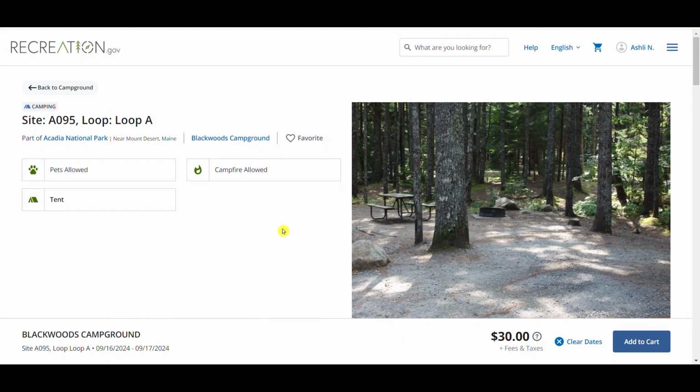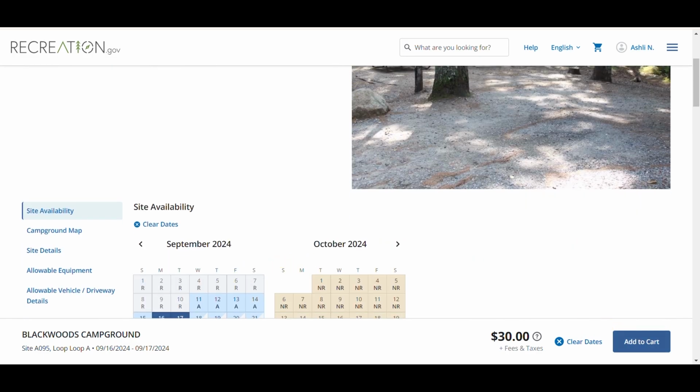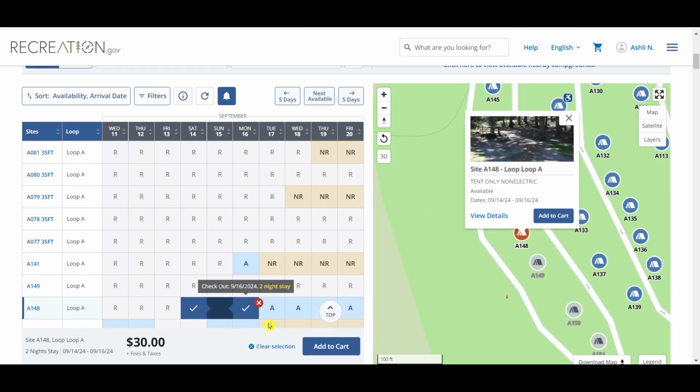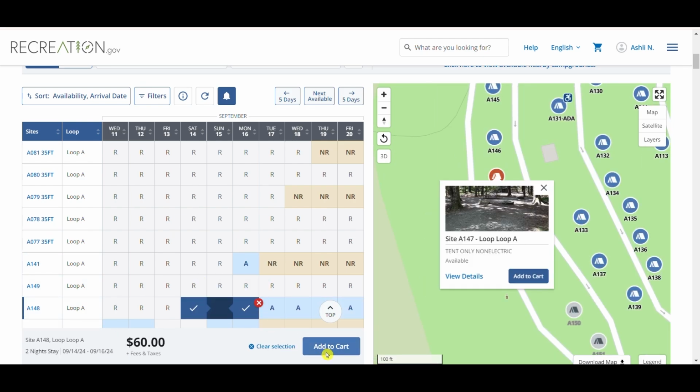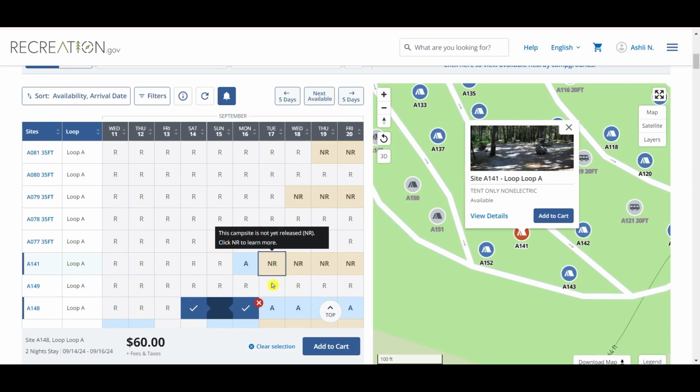Okay, so once you decide on a site that will work for you, what you're trying to do is hit the add to cart button exactly when they open up the reservation. So that 10 a.m. time, this one has availability, so I don't need to rush it. But if you're over here and you put in, I want this date to this date, you'll want to do that before it hits 10 a.m., have it ready, and then once it hits 10 a.m., click add to cart. If it's not yet released, it won't let you click on it, so you just wait here till it hits 10 a.m.